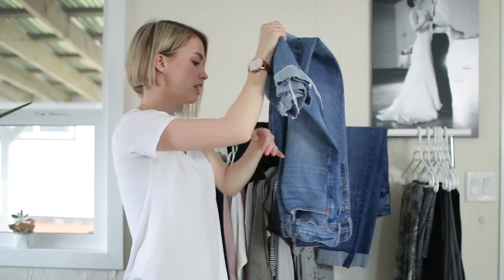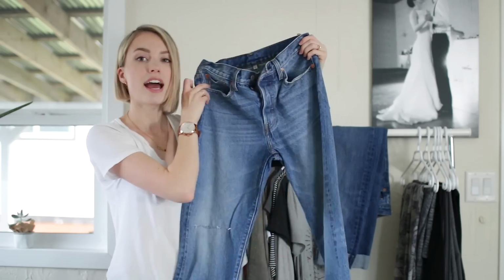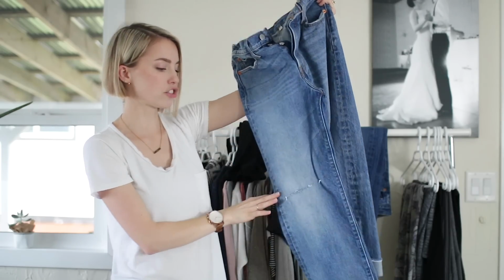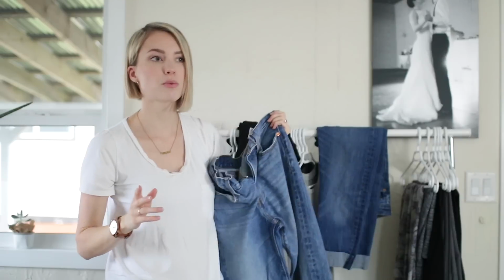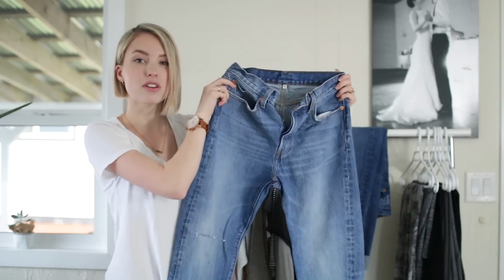And then I have this pair, which I think is also the wedgie jean, and it's quite similar but a lighter wash and a little bit more baggy, so I like to wear a top that's a little more snug to my body when I'm wearing these because they're a little more baggy.